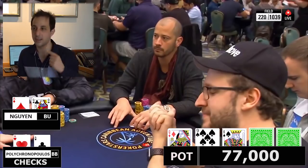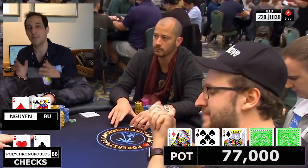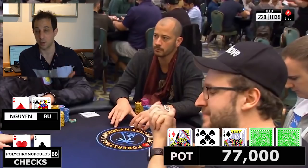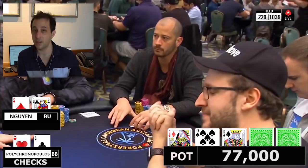One thing you got to consider in spots like these is what is the best way to play the hand? Or in other words, sometimes you want to ask what is the least bad way to play the hand? If Polychronopolous is beat here, he's going to check call 3 times and lose. And sure, he wins money from bluffs against Nguyen, but he also misses the opportunity to get value from hands or protection against hands that Nguyen is going to check if Polychronopolous checks. A hand, for example, like ace-queen or maybe even a king-x hand.